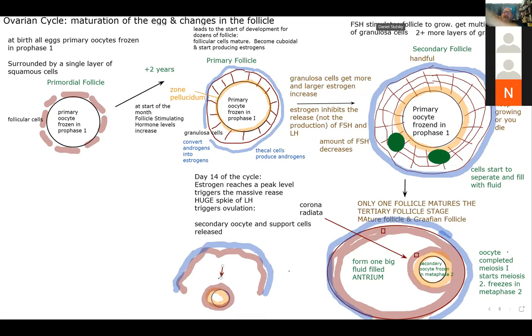Now, the egg is on its mystical, magical journey at that point. But remember, there is a massive amount of luteinizing hormone. And as the name luteinizing hormone means, it luteinizes something. And what it luteinizes is the remaining granulosa cells. What's left over of the follicle is converted into this big, huge glandular mass.